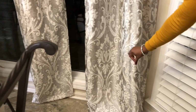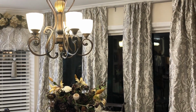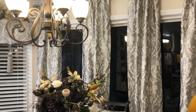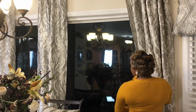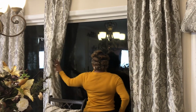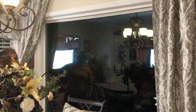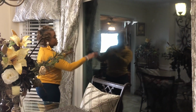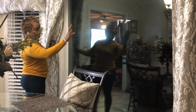I love my curtains to not only touch the floor, but to hang over a little bit. It just gives it a more distinguished look to me. And I think this window is what I love most about this kitchen. I'm gonna pull the curtains back just so you can see how big this window is. This is the original window that was in the house with the pane when we purchased it. We did replace the glass, but this is the size.